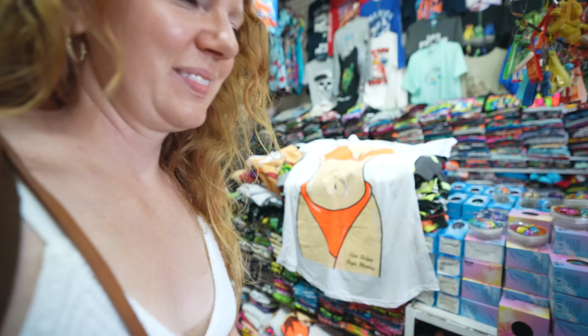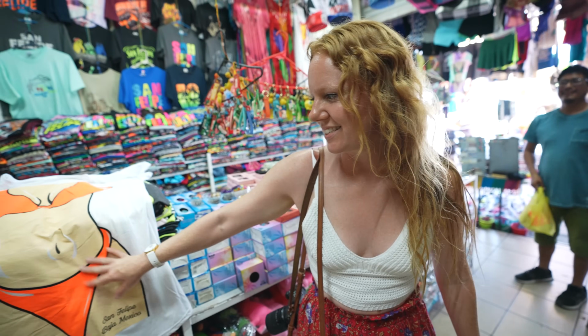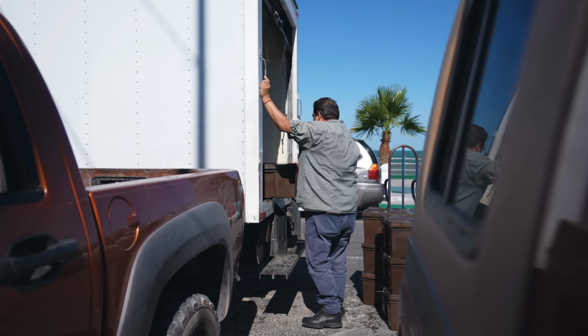You're getting the shirt, huh? I am, y'all. I've wanted one of these for years and years and years. We see these all the time when we're traveling. What do you need this for when this is what your body looks like? Well, because if you're feeling bloated, or if you get a weird sunburn, this covers it all up.